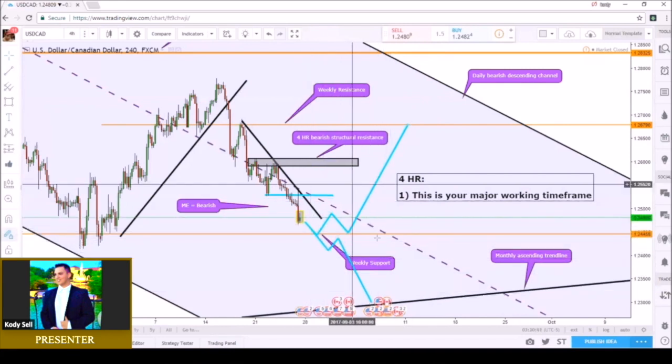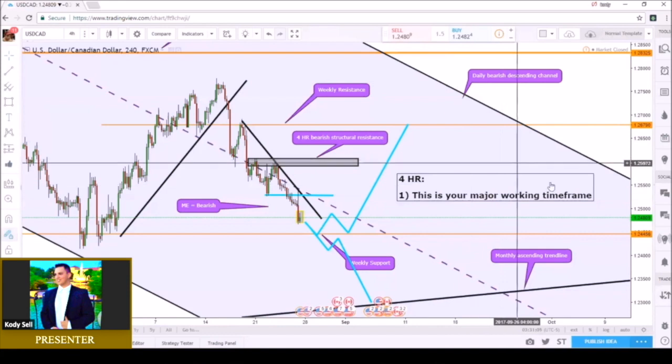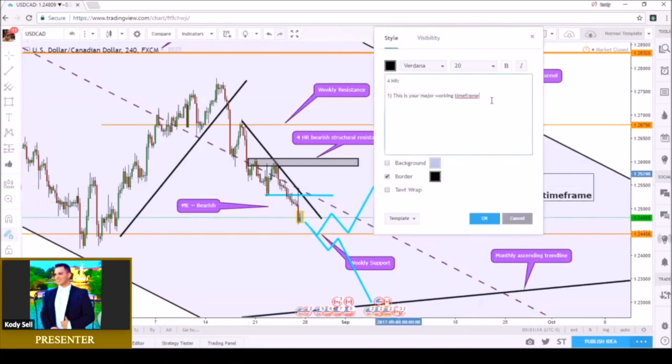I'm going to keep this on my chart, and I'm going to follow this trading plan regardless of what time frame I look to take the entry on. I hope you guys understand that. It's extremely important what I'm saying right now. This is going to really be a pivotal point in your multiple time frame analysis. So the other thing about the 4 hour we just talked about, okay, so it's your major working time frame.